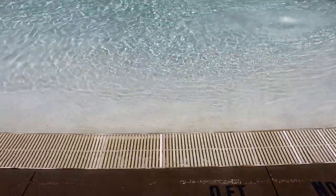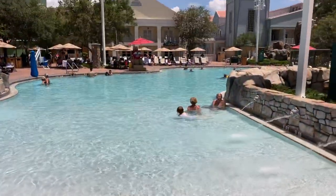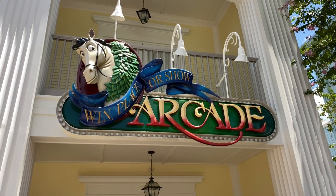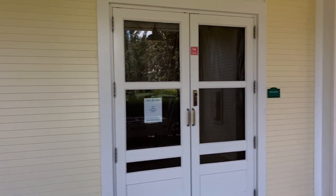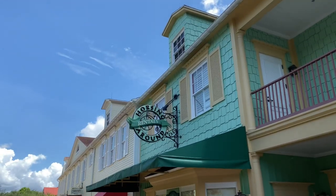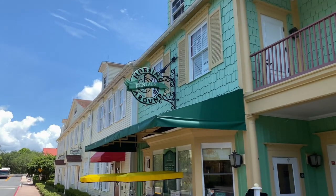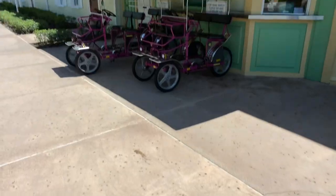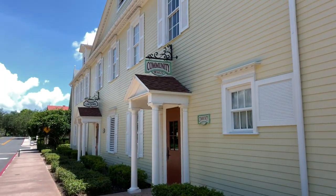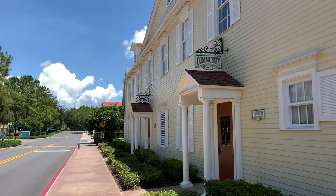Here's the zero depth entry pool, and just off in the distance is the arcade. Let's go see that. And here's the Win, Place, or Show arcade. At the moment, the arcade is temporarily unavailable, but I'm hoping it will reopen shortly. Located just outside the High Rock Springs pool area is the Horsing Around Rentals, where you can rent a Surrey bike. There's Community Hall, and just down the way is Guest Laundry.